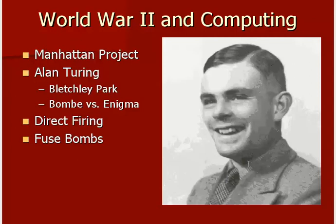Also during the war, you start seeing a need for additional computing. You start seeing development of direct firing mechanisms, basically automated anti-aircraft guns. During the war, the British were suffering from German air raids, and then towards the tail end of the war, the Nazis start firing V2 rockets, which are capable of striking. And they needed some kind of device that could help them track these planes and track these missiles in the sky and shoot them down.